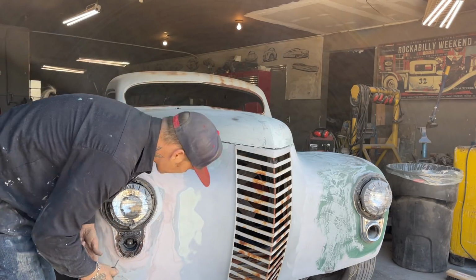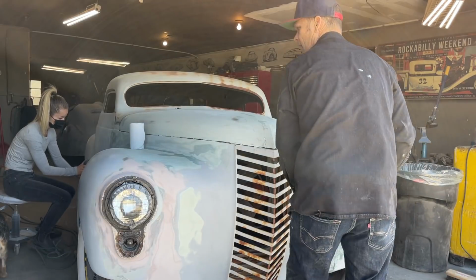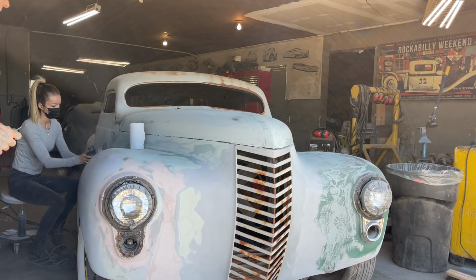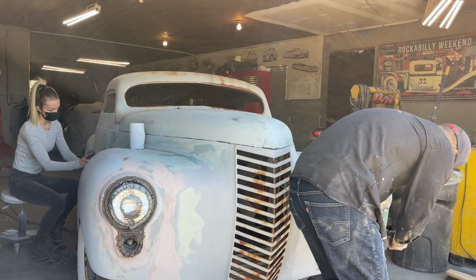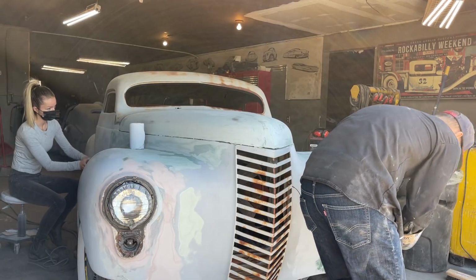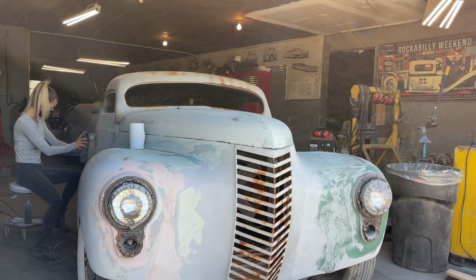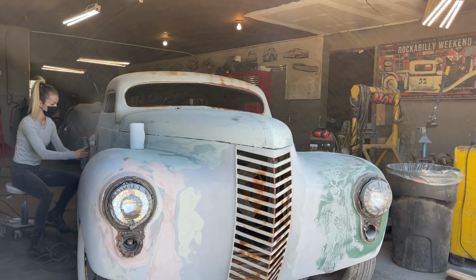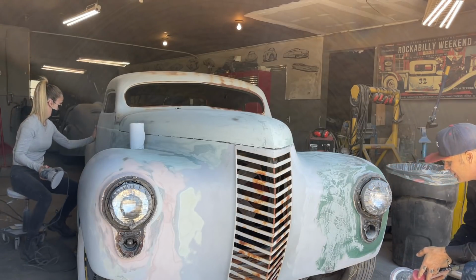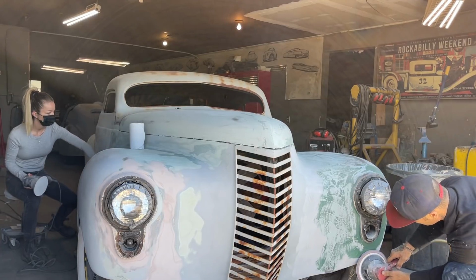Take the stainless off here. She probably don't like the dust either, but screwdriver down there. Basically what I'm doing right now, this fiberglass has been on here for a while. I'm just scratching it up so I can apply something over it.